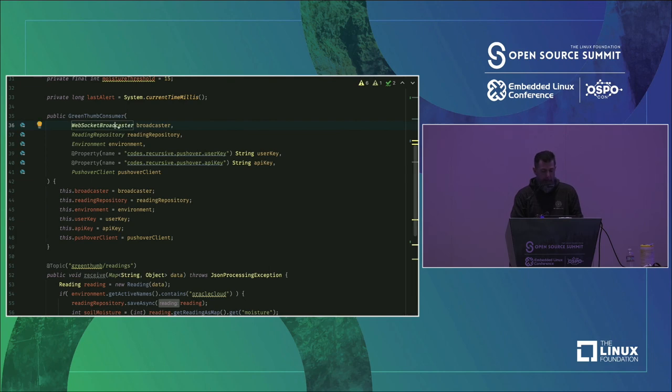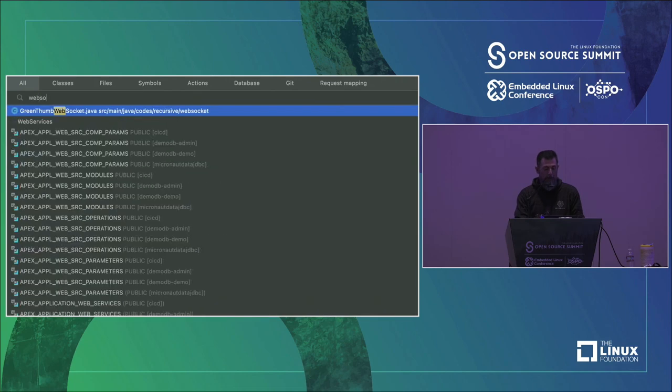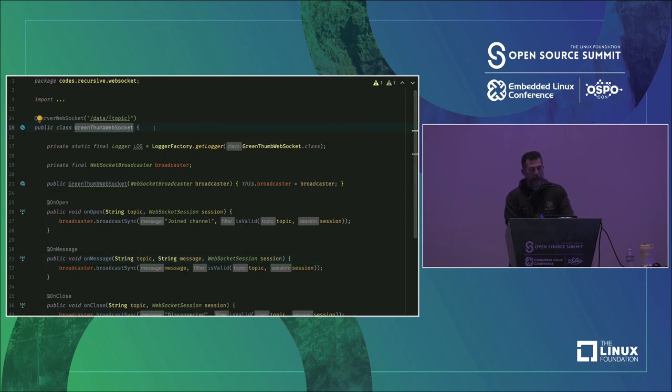And if we look at WebSocket broadcaster, that's not what I wanted to do. WebSocket. So if we look at the Green Thumb WebSocket class that I have in this application, it's annotated with @ServerWebSocket and the URL endpoint that I want to use for that WebSocket. So we're all probably familiar with WebSockets, right? It's just a way for our JavaScript applications to receive data pushed to them or send data back, real-time communication, real-time sockets inside the browser.